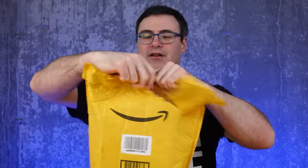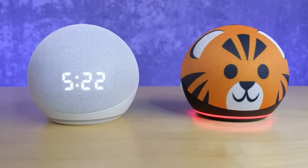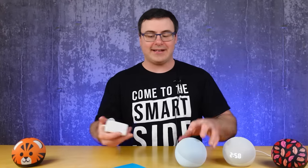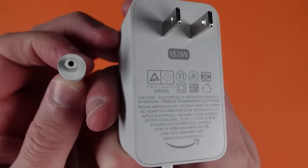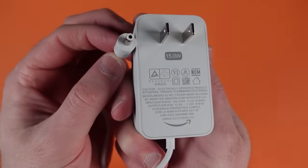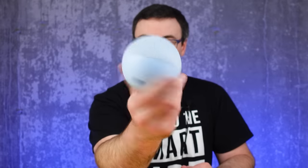I promise it's not the whole Amazon show here today. It's the Echo Dot fifth generation. Clearly you can see I've got a few fourth generation dots here on the table, but there are a couple of significant upgrades to this. Here's what you get inside the box. You get your adapter, looks like the same as previous generations. It's a 15 watt adapter, plus a couple of user manuals there, and the Echo Dot 5 itself.